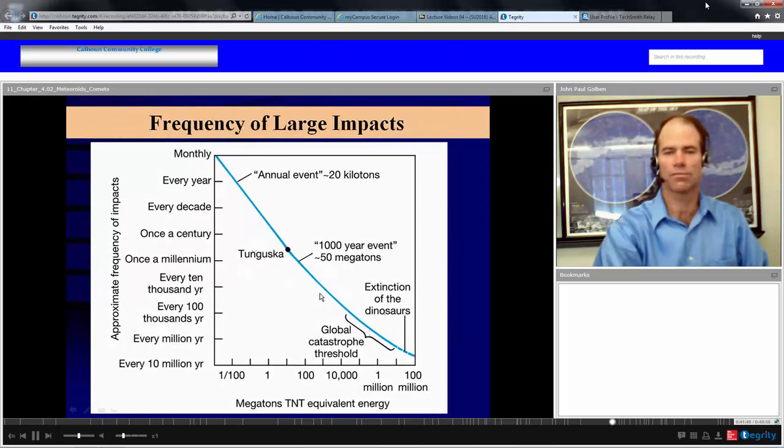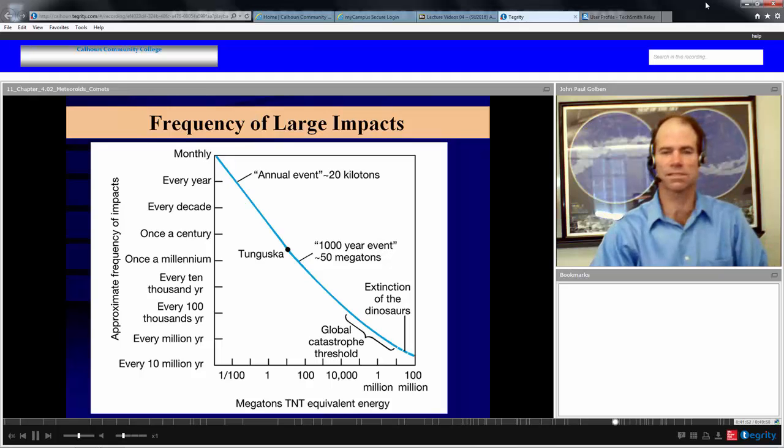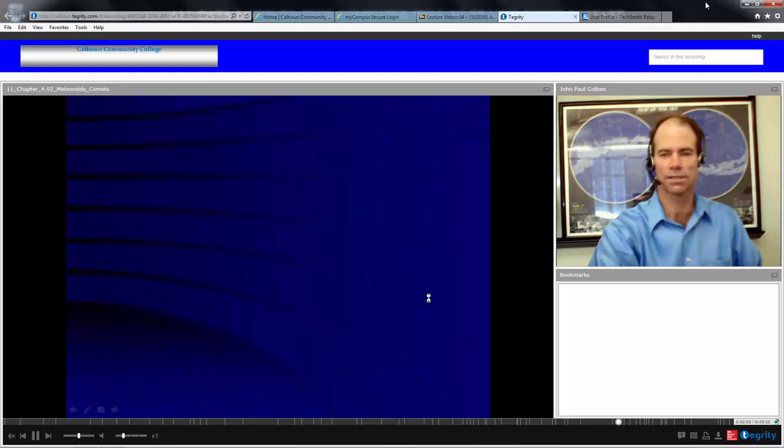Here again is the frequency of large impacts on the Earth. We expect a couple every million years or so. We had a large impact back in 1908 in Siberia, the Tunguska impact, and it had the effect of several nuclear bombs, much more than a megaton of TNT energy.